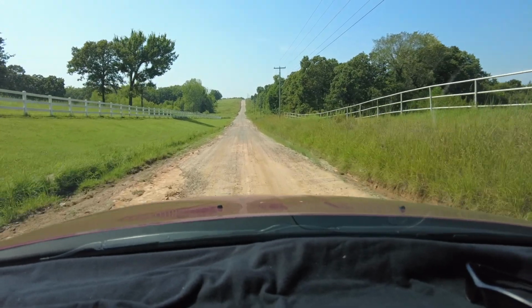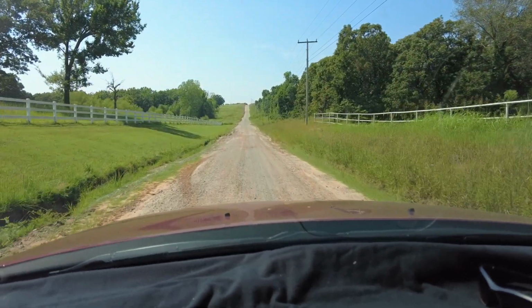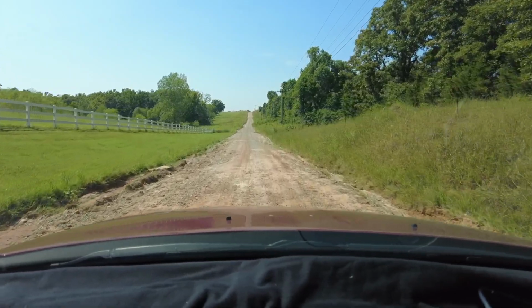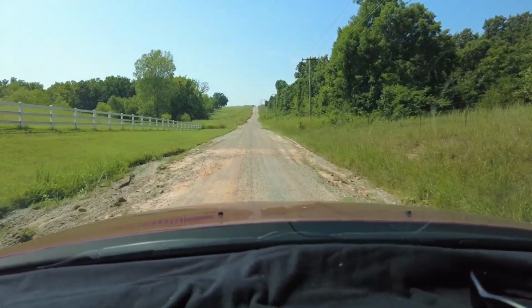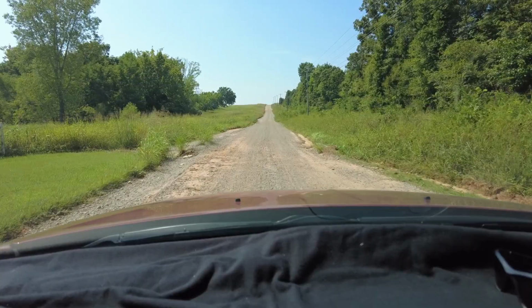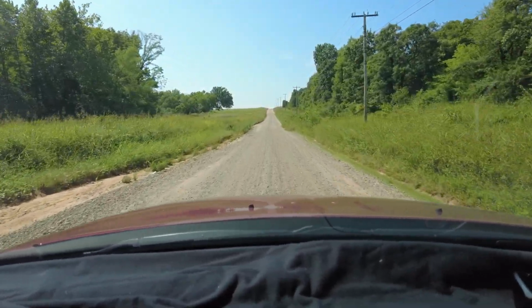Well, we are now just outside of Stroud, and this is a 1926 to 1930 section of Route 66, also the Ozark Trail. And the reason we're out here on this old rough dirt gravel road is we're going to go out here and see the Ozark Trail Obelisk. Not obelisk as I say it. Obelisk.